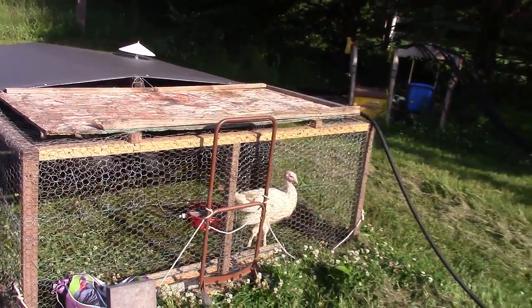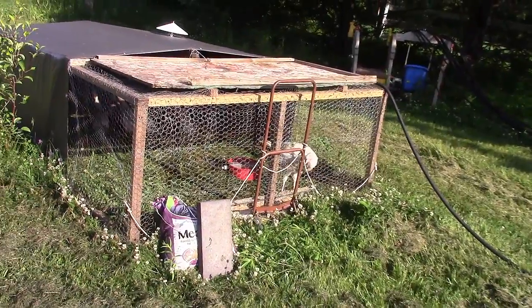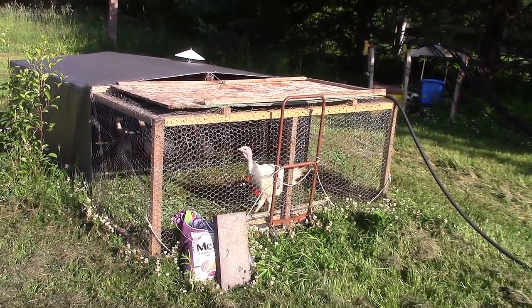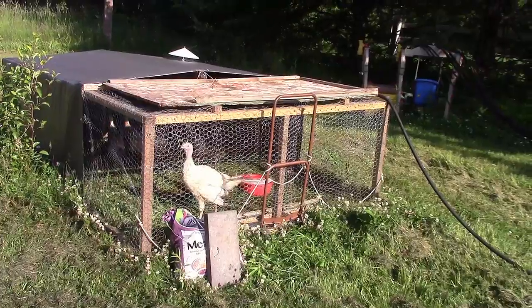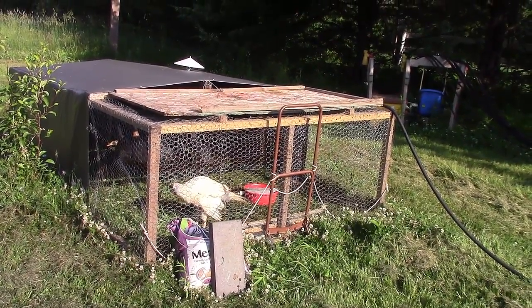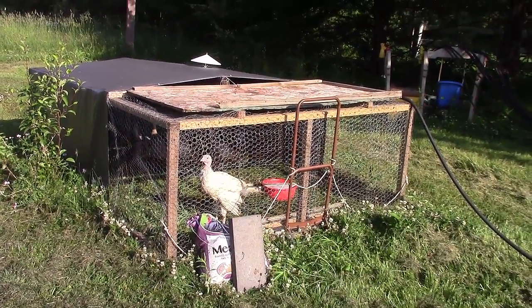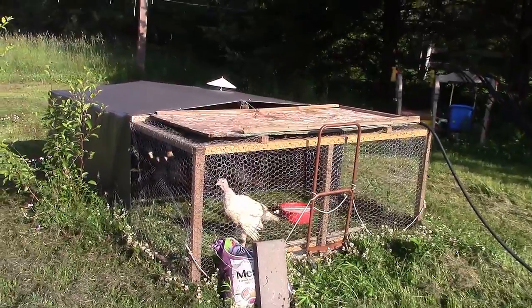So that's the chicken tractor. So far so good. We haven't had any predator problems. It's been very good. I do have a double layer of chicken wire across most of it. So far it's kept them out. We have had, seems like, some interested predators because the fences were pushed in a couple times. So that was unique. But other than that, we've done pretty good. So that's the chicken tractor.